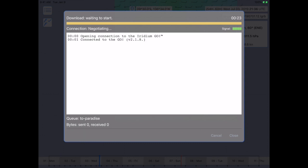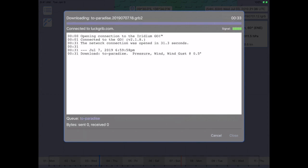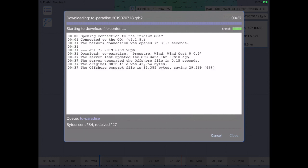it goes through a negotiation process to have it establish first the credentials, and then internet connection, which is just done. So the app is now talking to the LuckGrib server cluster. It sent the request, and the cluster came back with the file, and here we go downloading it.